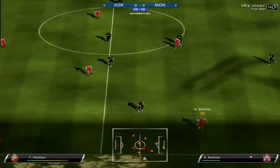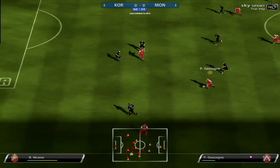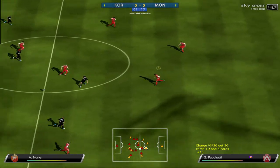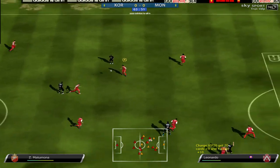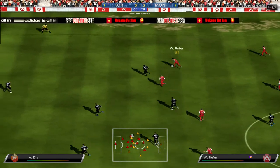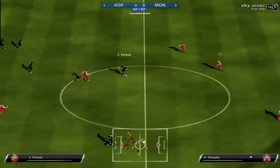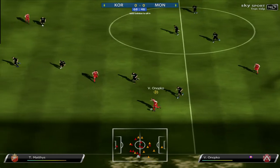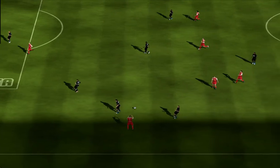Facchetti. Bremer. They managed to deal with him there. It's Shearer now. Rufa. The defender has it. Lured him into the foul and wins a free kick.